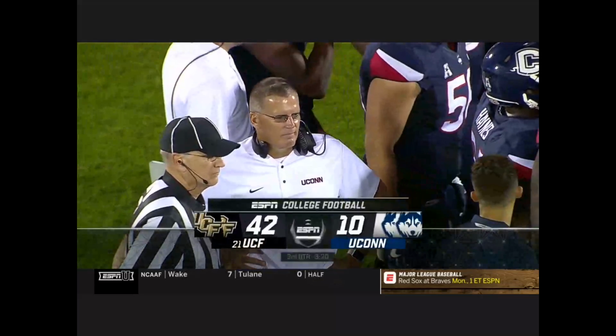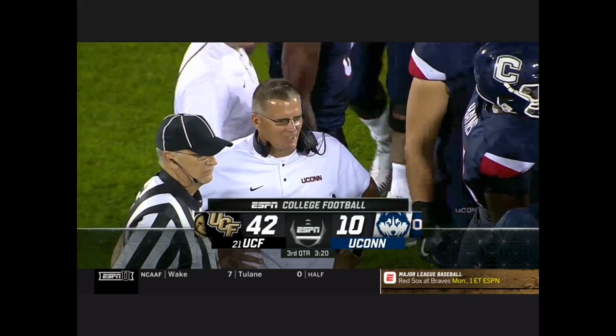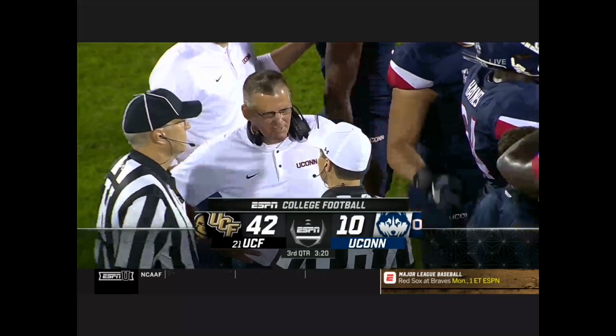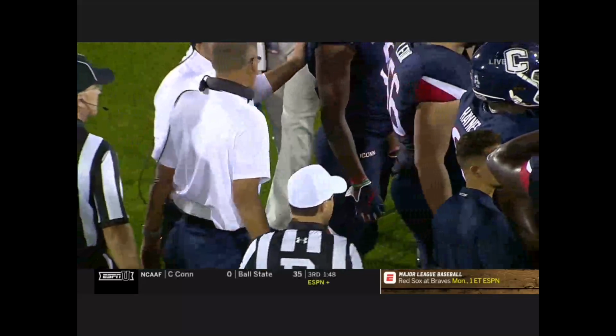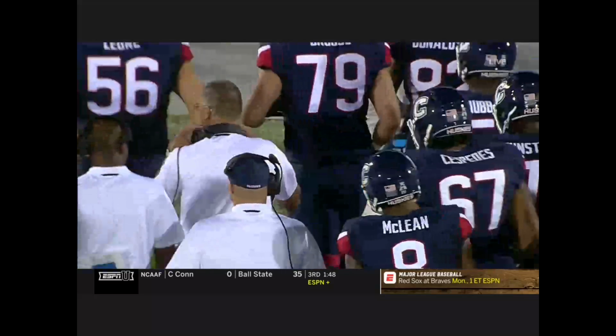UConn calling a timeout. And Randy Edsall looked like he was going to go for it before the break there on 4th down and 2. He's gone for the first down on 4th down twice tonight. He's 1 for 2.